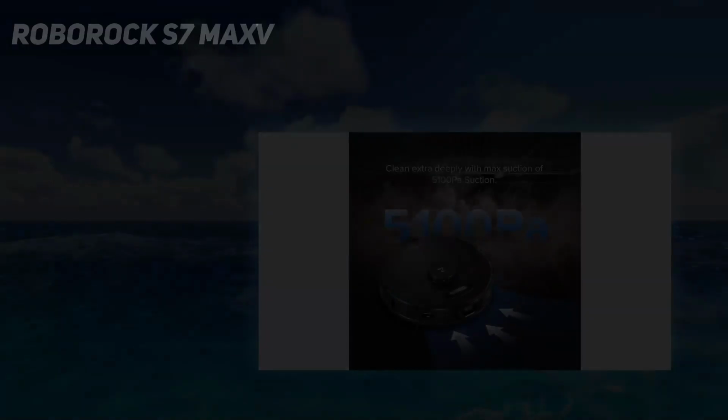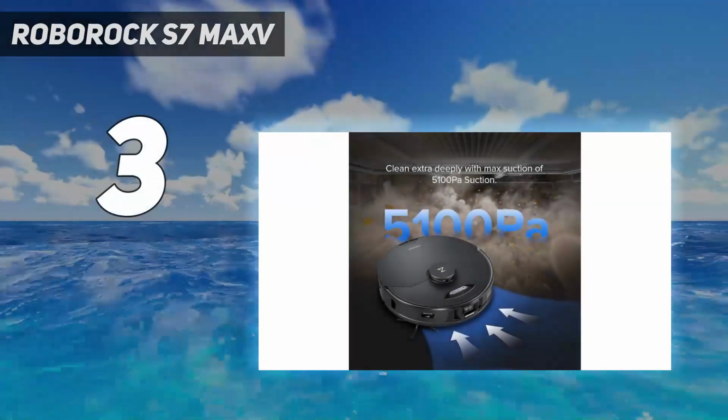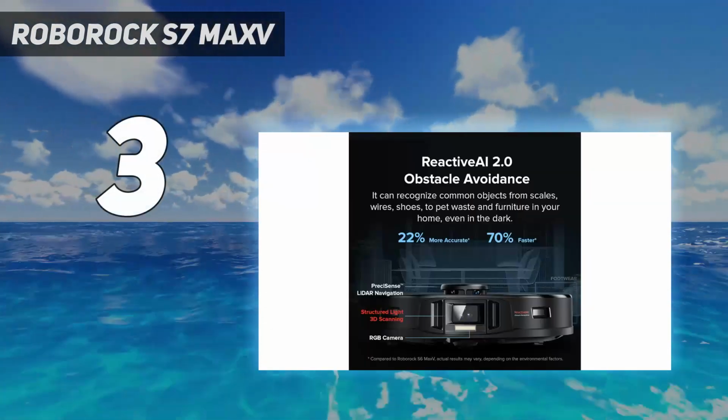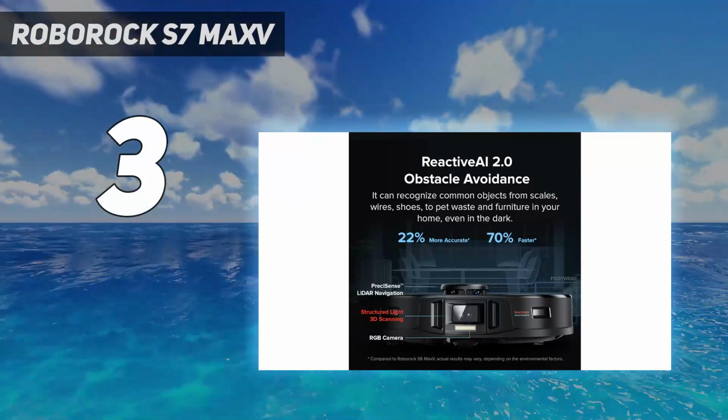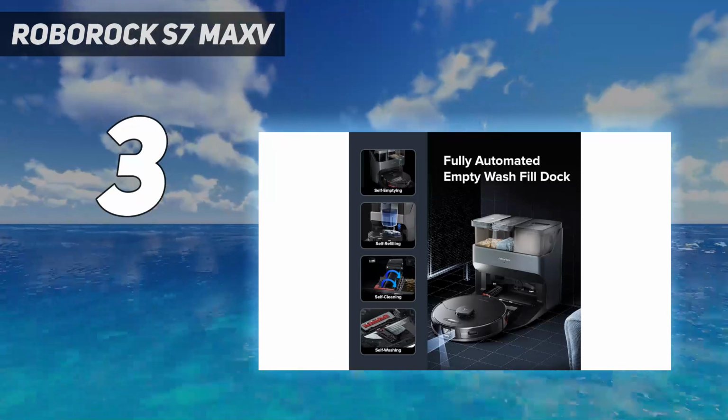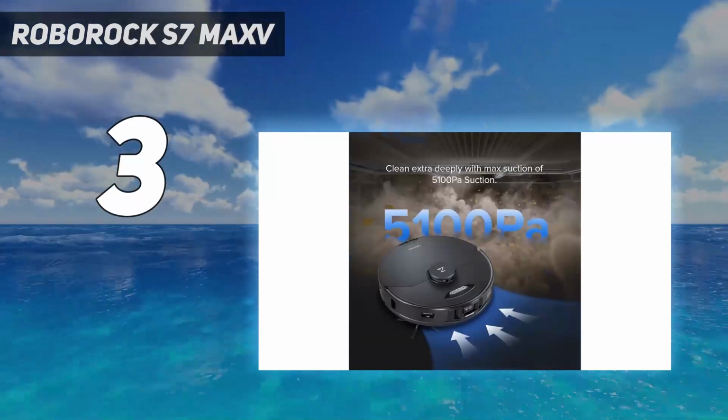At number 3. Roborock S9 MaxV. The Roborock S9 MaxV Ultra will certainly make a statement in any home. As an upgrade over the excellent Roborock S7, this capable hybrid robot vacuum combines vacuum and mopping power in one slick-looking machine.